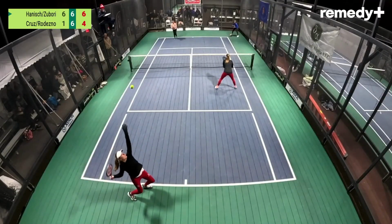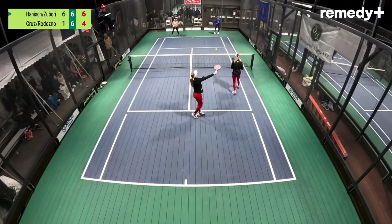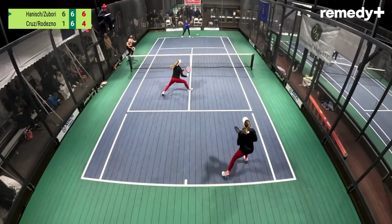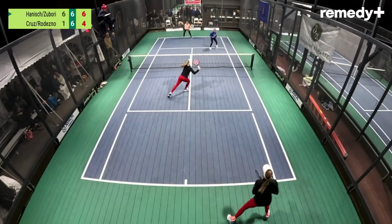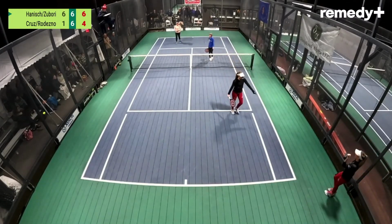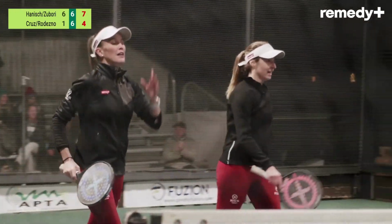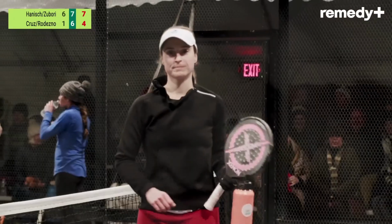Match point here, number 3. Wow. She's going for it. She's going to get this one. Wow. Zubori again. That was out. Called out, confirmed by chair umpire. Game, set, match. What a way to win that one, Mark. How about that? Behind the back volley. And Hanisch Zubori take it 6-1, 7-6.